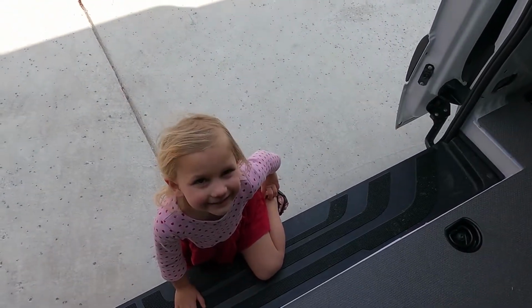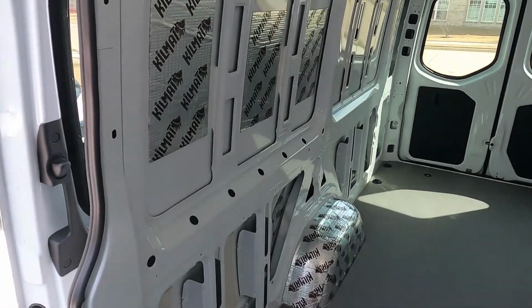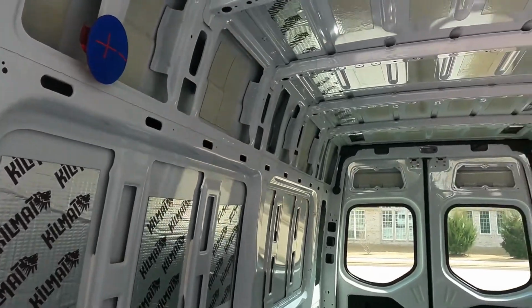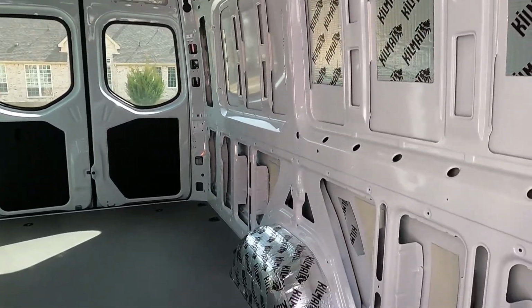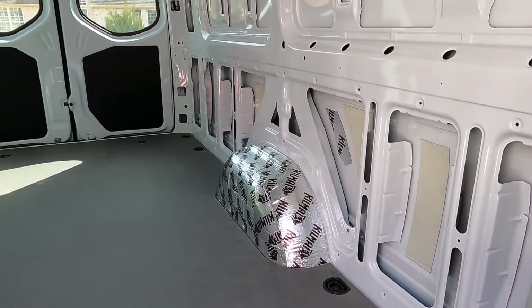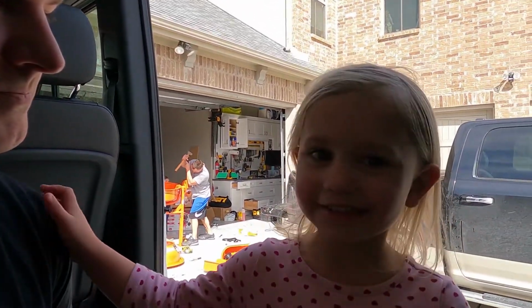Well, 2:45 just finished the sound deadener with the help of Alyssa. You helped me, didn't you? You and your sissy. Sound deadener all the way applied. Ceiling and side panels and the wheel wells. What are we doing next? The windows. That's a little aggressive today, but maybe. But I'm gonna wait to cut holes until I've had a couple more days experience.